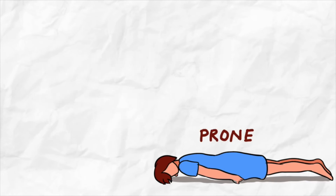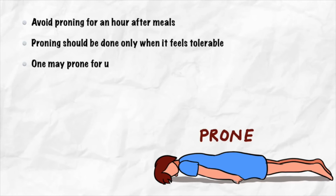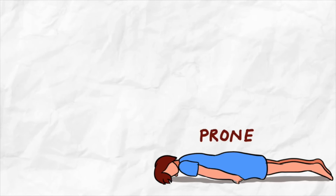Now, here are a few things to keep in mind while self-proning. Avoid proning for an hour after meals. Proning should be done only when it feels tolerable. One may prone for up to 16 hours a day in multiple cycles. Keep track of any pressure sores or injuries, especially around bony prominences. You can use pillows or rolled sheets to release the pressure and increase the comfort.